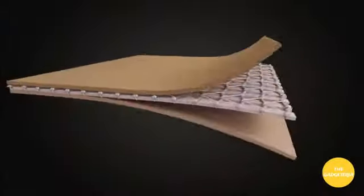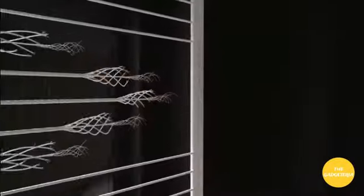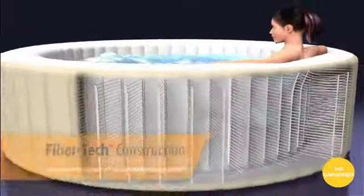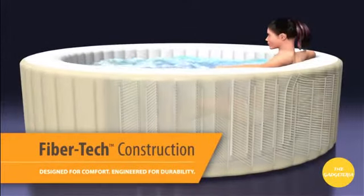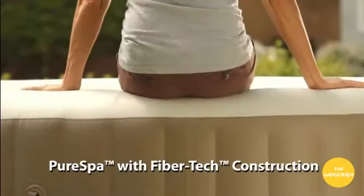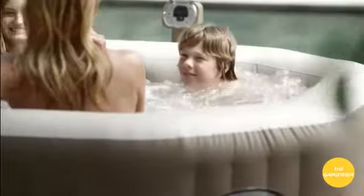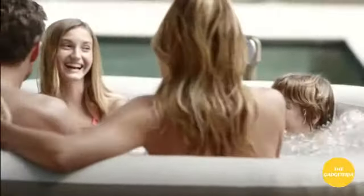Pure Spa is built with puncture-resistant 3-ply laminated material, which is enhanced with lightweight, high-strength fibers for amazing durability and comfort. Introducing innovative and patented FiberTech construction, designed to offer superior structural stability while maintaining a comfortable surface for a luxurious and refreshing spa experience, unlike conventional inflatable spas.